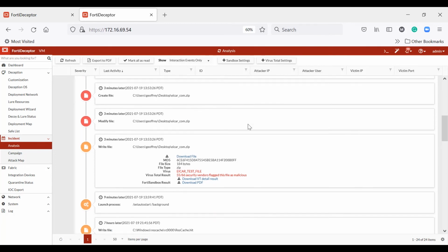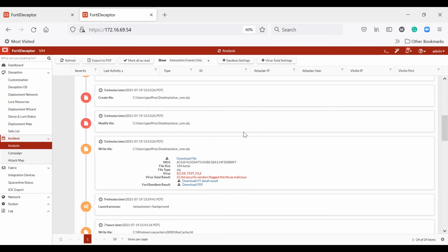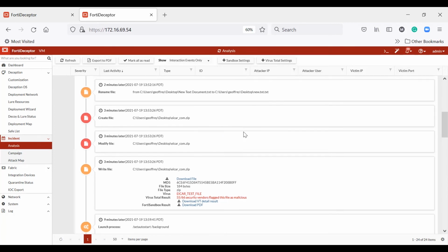decoy. We can see under the analysis that we have the file, and we have the VirusTotal result that 55 from 66 engines flag this file as malicious. We can download the VirusTotal detailed result. And we also have the FortiSandbox result, and we can download the PDF report. As we can see in the incident analysis, now we have more than just antivirus scanning. We also have the VirusTotal threat intelligence and also the FortiSandbox integration to get more analysis against the malicious file.